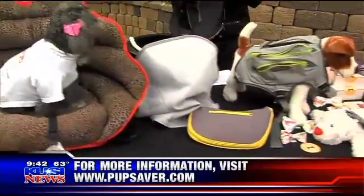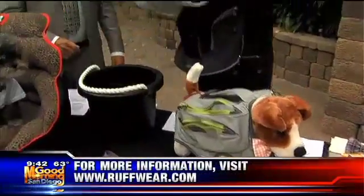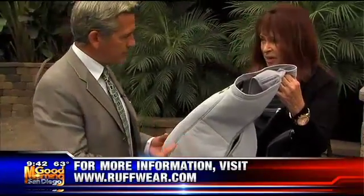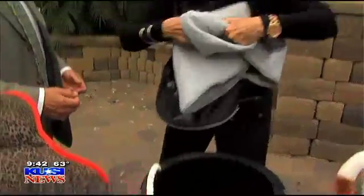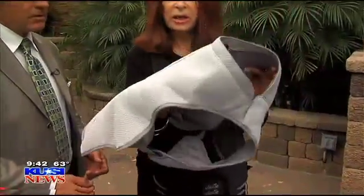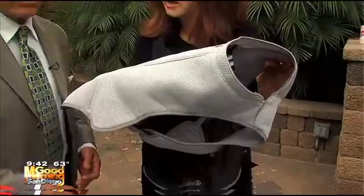All right, Schmoozer. So now we're out on the trails. We cannot let our dogs get overheated. So this thing is a swamp cooler. What the heck is that? It's a reflective jacket. You fill it with water, or wherever you are, you put it in a bucket. You put it on your dog, and it's got this fabric on it that retains the water and keeps them cool. Like a little air conditioning.